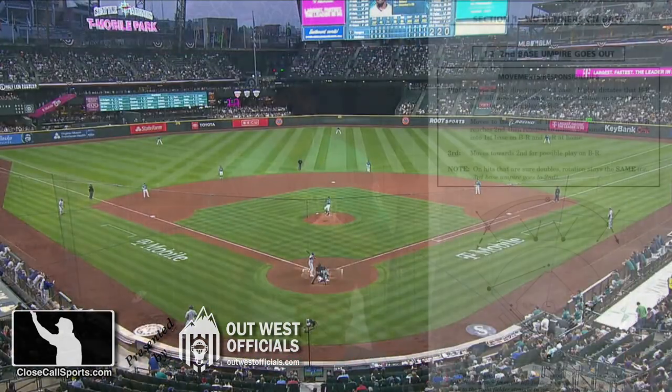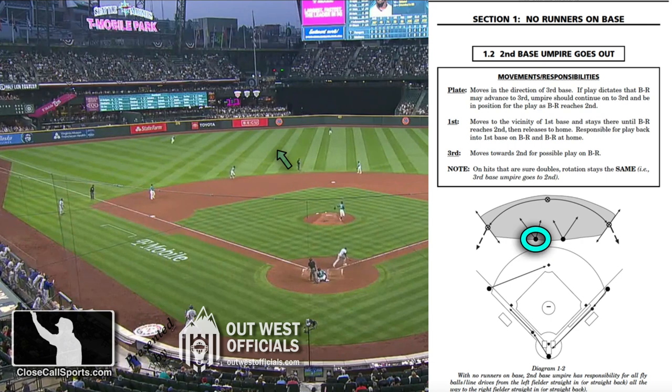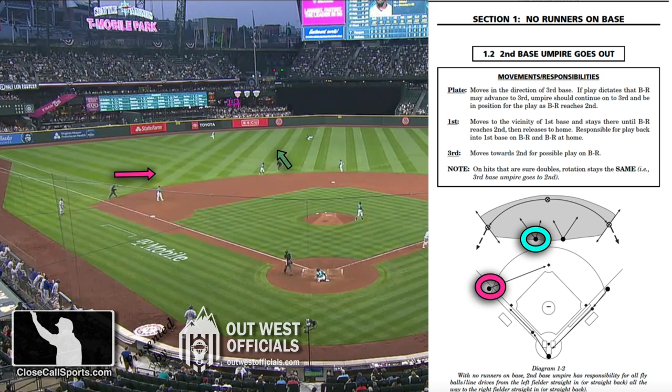So credit to the creditor in Seattle who gave credit to the creditees on the field. The MLB umpire manual covers the rotation issues. Second base umpire goes out with no runners on base. That's what happens here. Second base umpire Hamari goes out because this is a trouble ball. The first thing that the third base umpire does is move towards second for a possible play on the batter runner. Adrian Johnson, the third base umpire, as Hamari signals safe, runs to second.